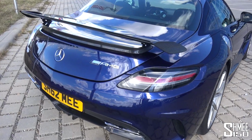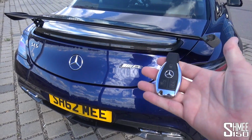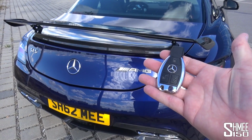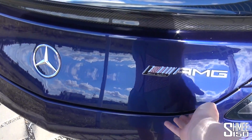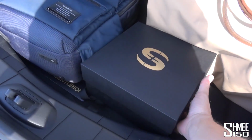But let me show you then what is particularly interesting inside the boot. And to do so, I currently have the normal Mercedes key. This is something that I say currently about because I'm soon no longer going to be needing this. Let me show you then what has arrived back here to unbox for you right now, this box from Centurion. Of course, we have some luggage.